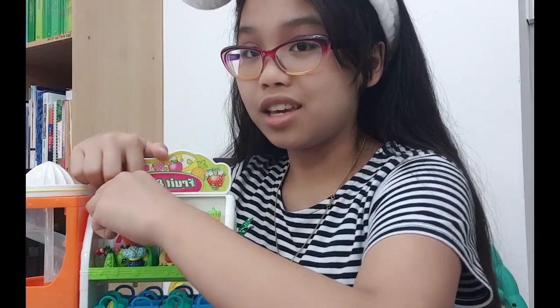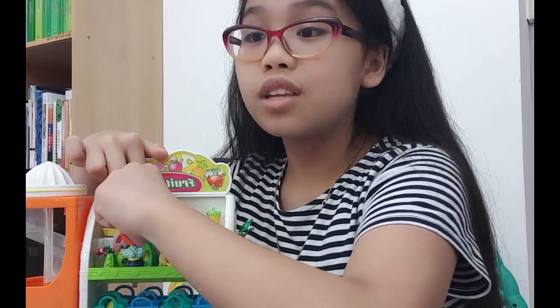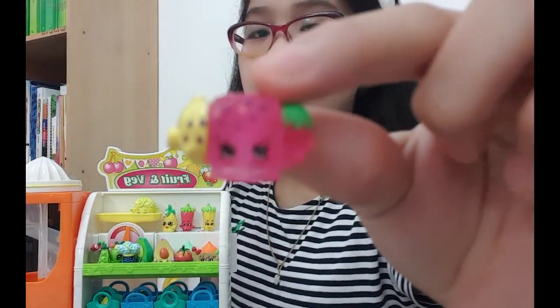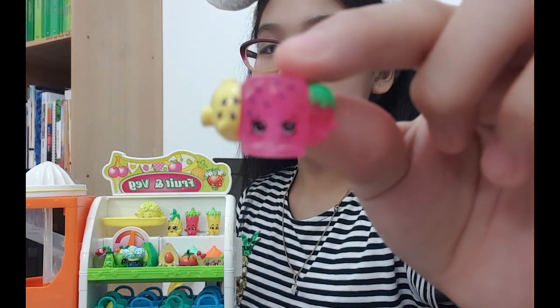Okay. The next one is my second favorite because this Shopkin has kind of a name in it. You know, Nikki? Nick. Get it? Okay. So, this is Nick Fruit Stick.